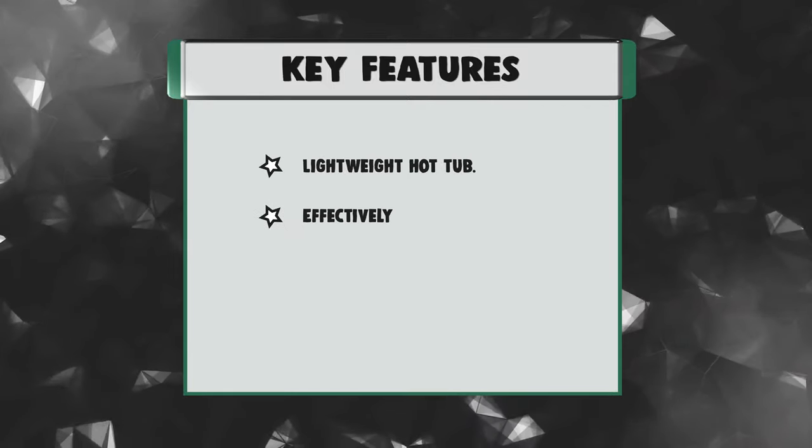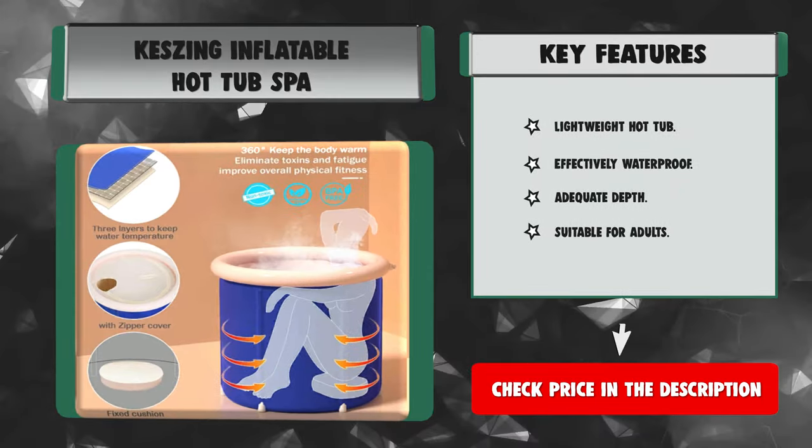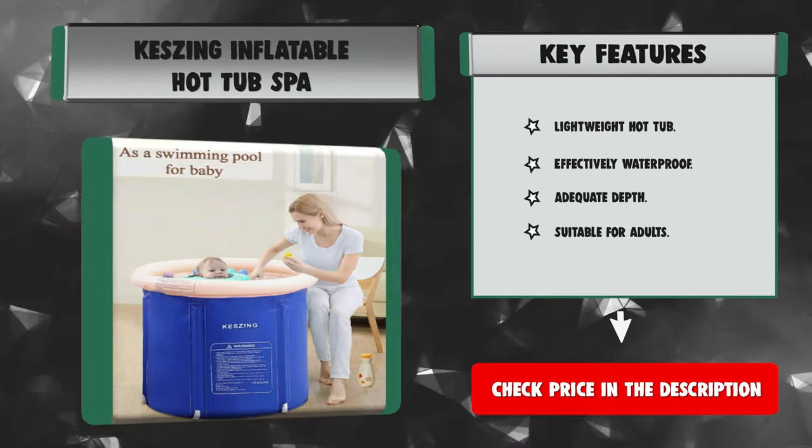Key feature: lightweight hot tub. Effectively waterproof. Adequate depth. Suitable for adults.